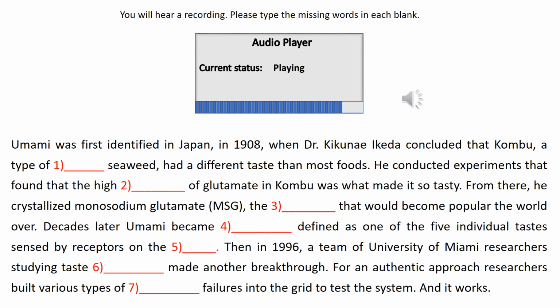For an authentic approach, researchers built various types of equipment failures into the grid to test the system. And it works.